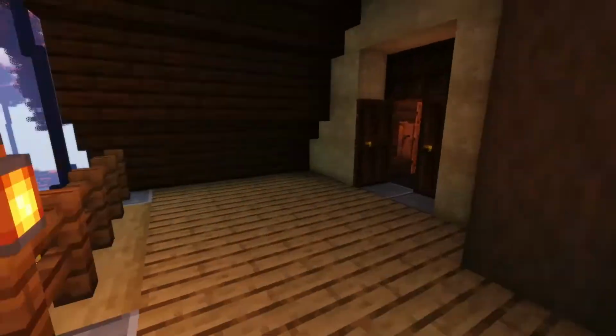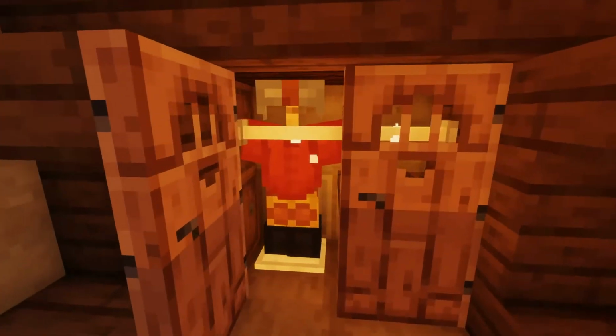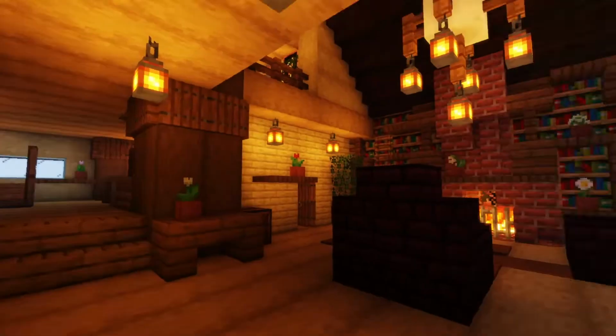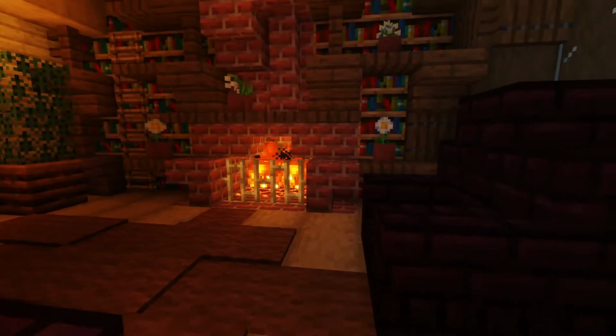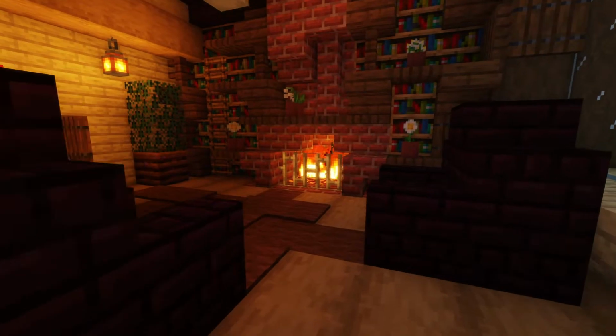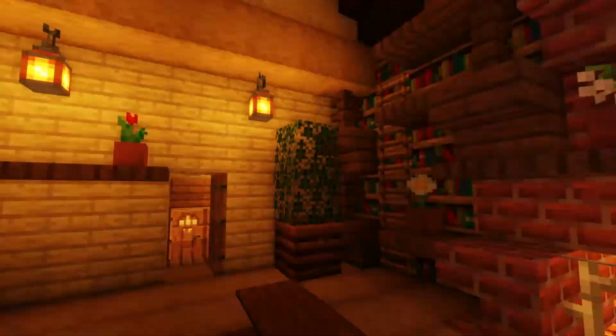And when we first walk up here, there's a porch, walk in the door, we got ourselves a little coat rack, a little closet, hang up your stuff, and into the common room. You'll notice I changed this out for brick instead of stone brick. I thought that the warmer tone of this was a lot more pleasant and a lot more inviting for this area. Got a lot of potted plants on the walls.